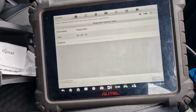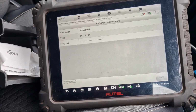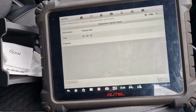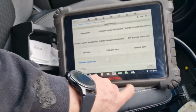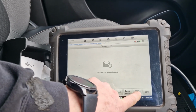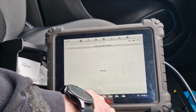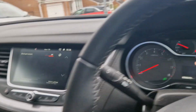I don't see the... There must be a way of resetting that system. I can pause here. It says that I did that successfully. I'm going to go and clear the codes. There's none. There isn't any error anyway. The light has gone off, that's the first time I've seen it off.